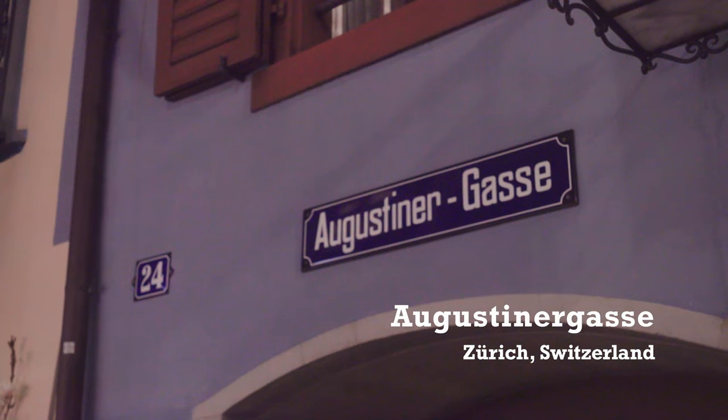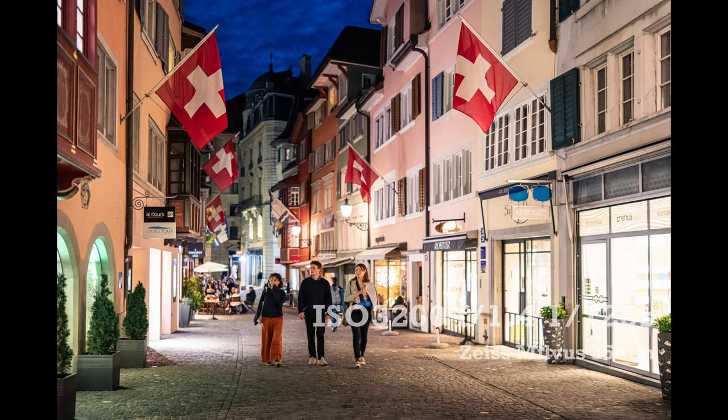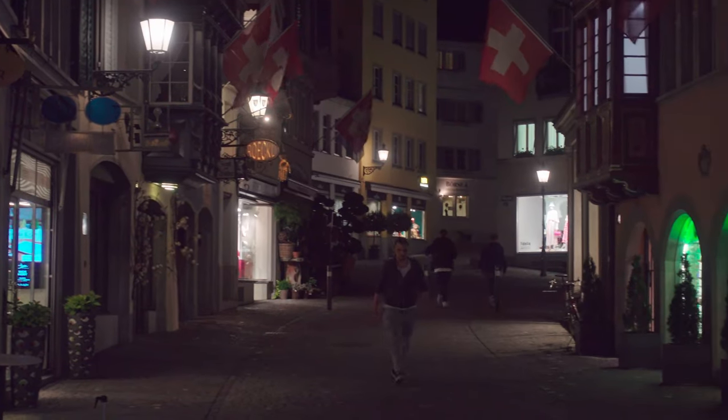Location for tonight is the ever so charming Augustinergasse in the heart of Zurich, and if you've been watching my previous vlogs, I have previously described this as arguably Zurich's most beautiful street, and that assessment very much holds true tonight still. It is just absolutely gorgeous, especially in the darkness at night with the lanterns being on and the shop windows also illuminating some of these Swiss flags hanging from the building. Absolutely stunning, and also really cool for street photography, because occasionally you get some people walking past and maybe you can capture a candid moment or two. I haven't been super lucky tonight, but here's my best attempt anyway. Let me know what you think.